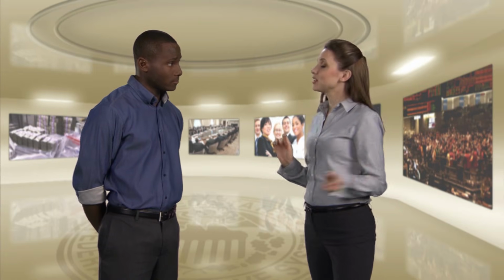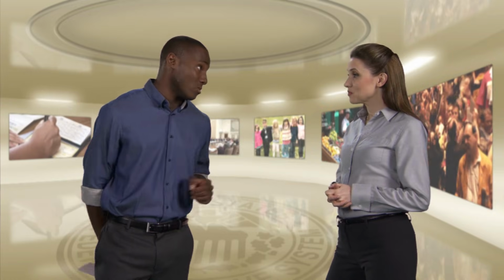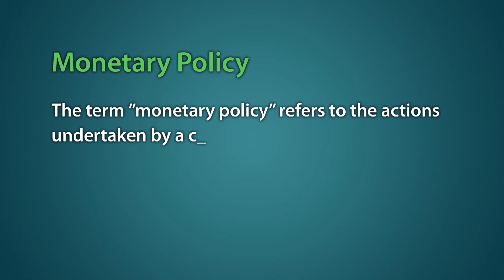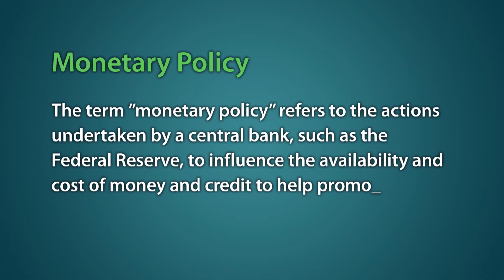Now that we've seen the Fed's role in supervision and regulation, what would you like to talk about next? Okay, it's time to talk about monetary policy. Here's how the Fed itself defines monetary policy. The term monetary policy refers to the actions undertaken by a central bank, such as the Federal Reserve, to influence the availability and cost of money and credit to help promote national economic goals.